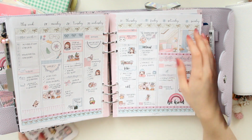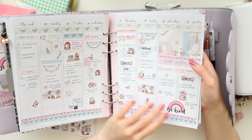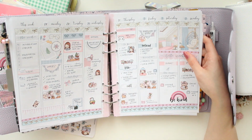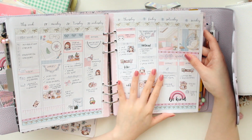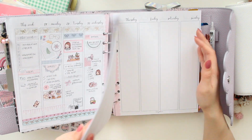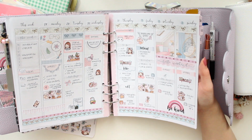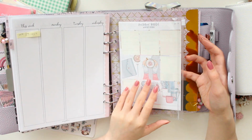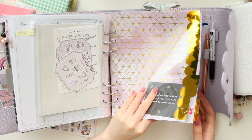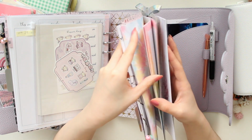So that is how I'm using my weekly in here. I'm also planning on pre-stickering a lot of weeks in here because I already have all of my sticker kits printed out for the next 12 months, I think. So if I can just pre-sticker everything and then just go in on the week of to write all of my to-dos in, I think that would be the most beneficial for me, just because I think it's a little bit faster.